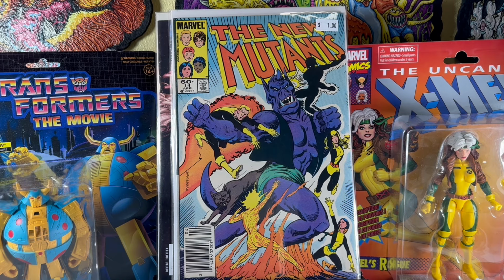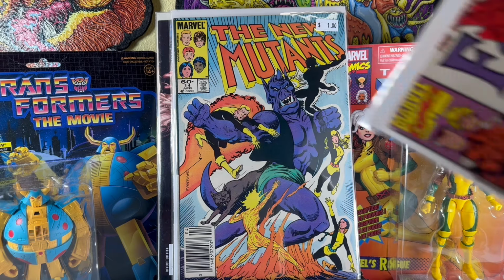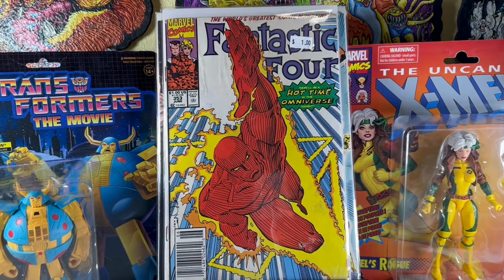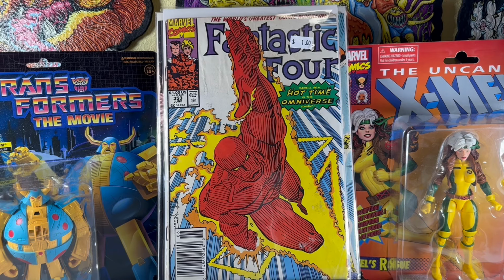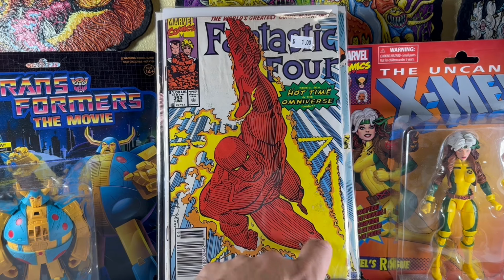Now, this is a great book to find her in. It's not in good condition, but I figured, why not grab it? Fantastic Four 353, newsstand. It needs a good pressing. With a pressing, it could probably get to a fine condition. Maybe less, like a VG fine. I mean, it's got this.